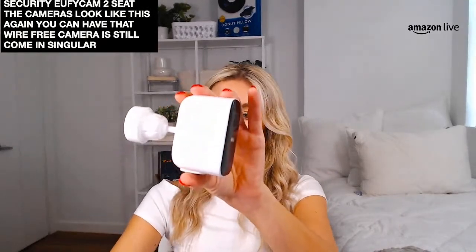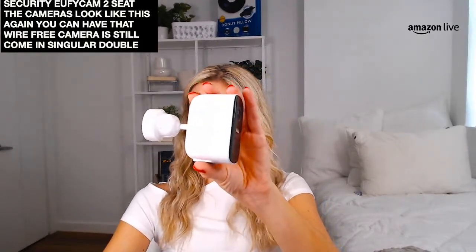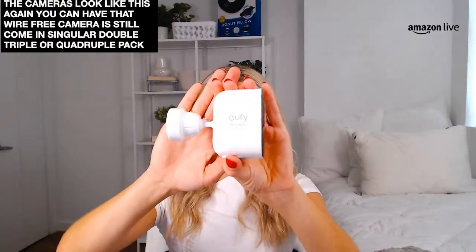If you guys are also looking for a larger set of cameras, maybe you have a really large home to occupy, or maybe you have a number of areas to secure, go for that Eufy Security Eufy Cam 2C. The cameras look like this. Again, you're going to have that wire-free camera. This does come in singular, double, triple, or quadruple pack. So you can have a two camera kit, three camera kit, or four camera kit, as well as the additional add-on cameras if you decide that you want more of these cameras.